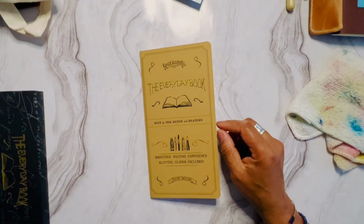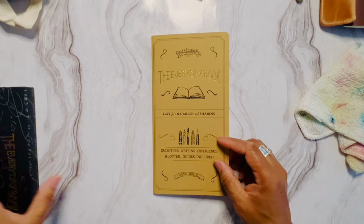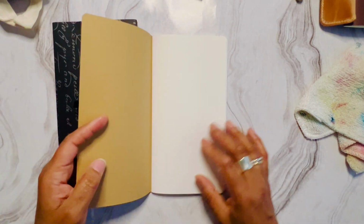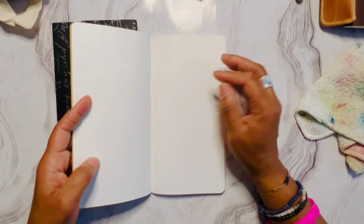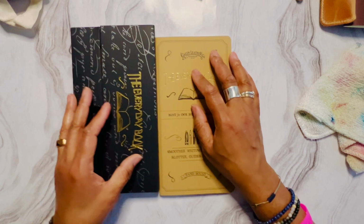I mean, just the overall really good value, good bang for the buck. And that was the last purchase that I made for this year's fountain pen show.